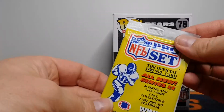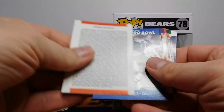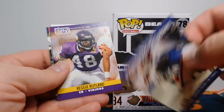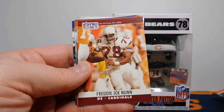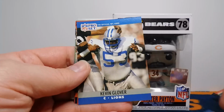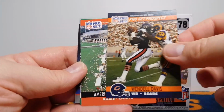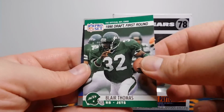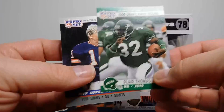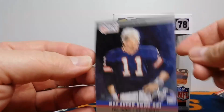Okay, so let's go ahead and do Pro Set Series 2. Searching for an Emmitt Smith rookie card. Eric Allen, Perry Williams, LT Pro Bowl card. Reggie Rutland, Fredgie Joe Nunn, Mike Johnson, Albert Lewis, Ray Bentley, James Dixon, Kevin Glover, Dennis Brown rookie card. Wendell Davis, Pro Prospect, very cool. The American Bowl, Blair Thomas, who I thought was going to be amazing. Didn't turn out that way, but what would have been a nice rookie card back then of the day. And a Phil Simms MVP.